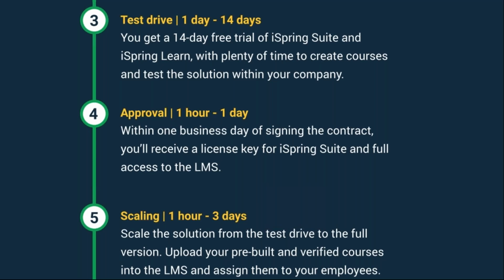Much faster. And then we also have steps 5 to 7. It doesn't make sense to do a trial launch on 300 people if you can do it for just 10 people, just for one small department, and measure the results quick enough to go forward with the solution. After you're all set and you have the full access, it will typically take from 1 hour to 3 days, depending on the size of your organization, to scale the solution from the test drive to the full one.